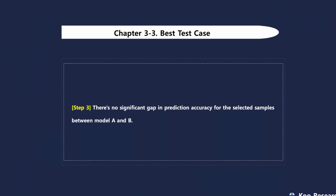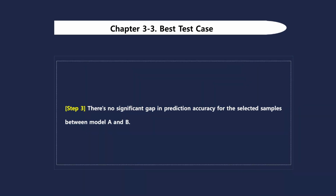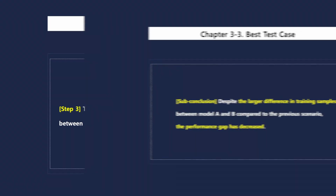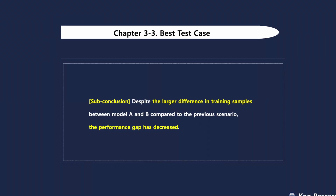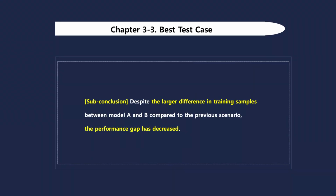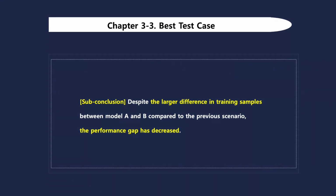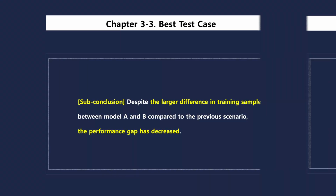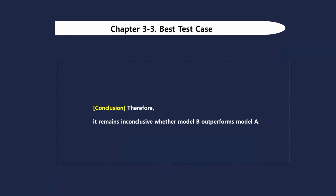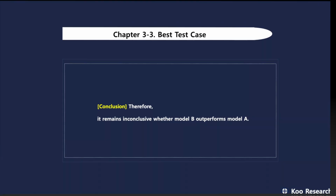Step 3. There's no significant gap in prediction accuracy for the selected samples between Model A and B. Sub-conclusion: despite the larger difference in training samples between Model A and B compared to the previous scenario, the performance gap has decreased. Conclusion: therefore, it remains inconclusive whether Model B outperforms Model A.